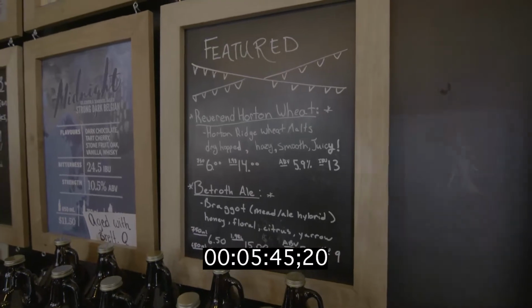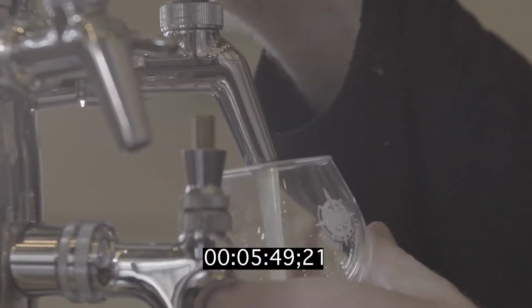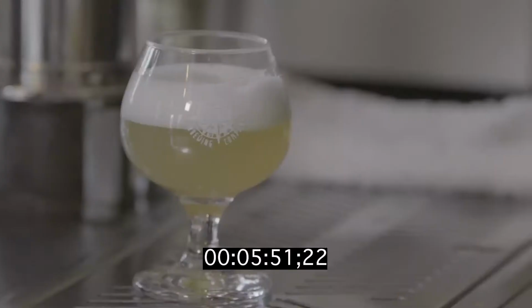So for today's episode, we were talking about grains and malt. We just visited Horton Ridge Farms and saw their malting process, the malt house. Great. Just thought that you have a beer that's on tap here, the Reverend Horton Wheat, and thought that might be a good pairing. Tell me about this beer.